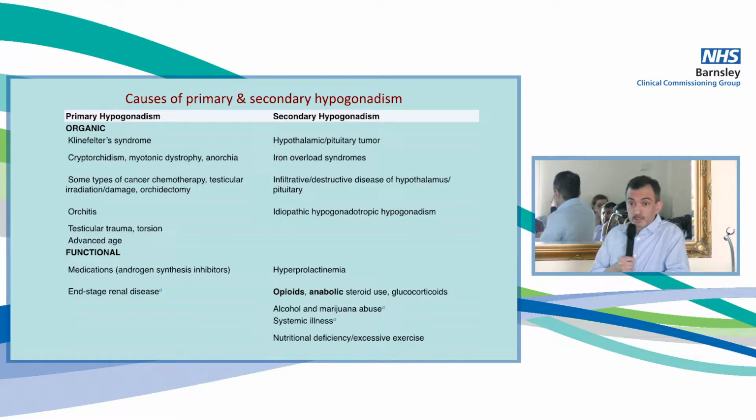Medications, opiates. Opiates are an important cause of hypopituitarism. Quite often we see patients on high doses of morphine with hypogonadism. Even low cortisol can be related to high doses of morphine. So it's worth looking at medication.